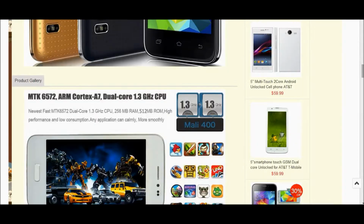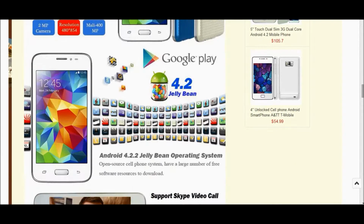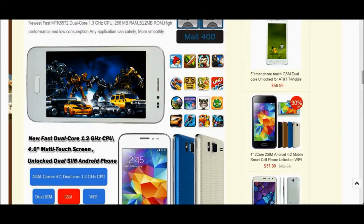These run, and they'll say it right here, Android 4.2. I believe it's 4.2 or 4.1. Yeah, 4.2 Jelly Bean. Jelly Bean is a newer Android OS. It's not the newest, but I believe it's the second newest, the newest being KitKat. But yeah. So with 4.2, you're going to need a lot better specs than what this phone offers.